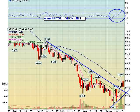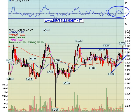PRKR, nice winner for us over the last few days. Nice late day retrace on this one, back to the breakout level. Would be looking for a snapback, so that's the reason why we started jumping back into this one. 46, 45 cents for a bounce back to new highs in the near term.